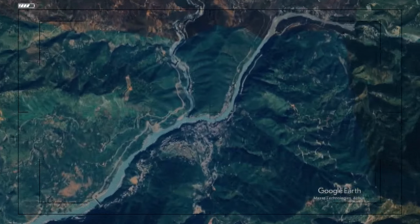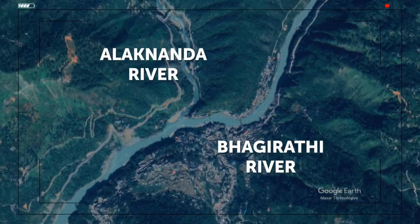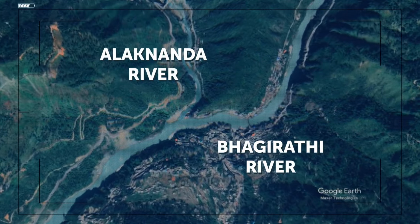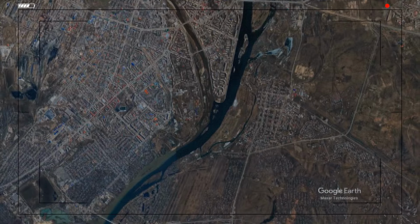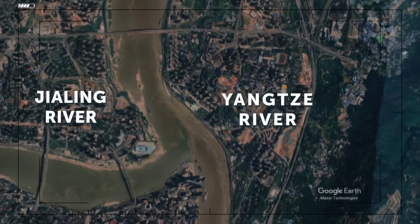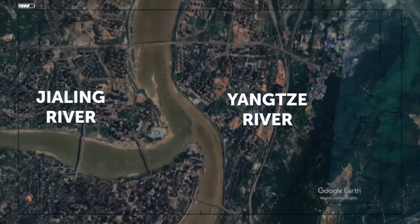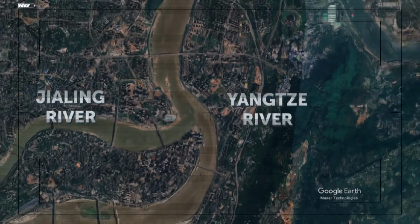Take a look at the Alaknanda and Bhagirathi rivers, which meet in India. Alaknanda is dark and Bhagirathi is light. I really hope I got those right. The Irtysh and Ulba rivers flow into each other in Kazakhstan, near the city whose name is Ust-Kamenogorsk. The Irtysh has clean water, and the Ulba's water is cloudy. Moving further east, the Jialing and Yangtze rivers meet in Chongqing, China. I really hope that's close at least. The Jialing is clean and the Yangtze is brown.